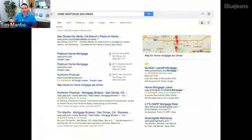So if you were to search just home mortgages in San Dimas, you can see here that a couple of other places come up at the top: San Dimas Via Verde branch, Platinum Home Mortgage. But on the very first page, if you just typed in home mortgage San Dimas, what do you see? You see Yelp, 5 stars right there, Tim Manfro.